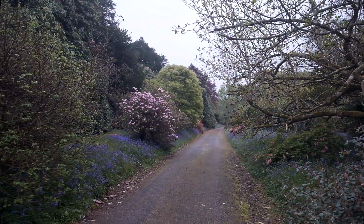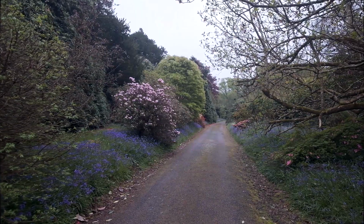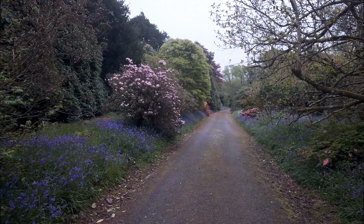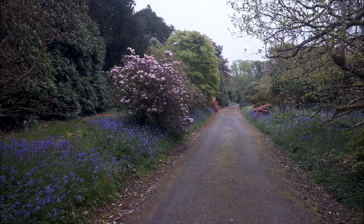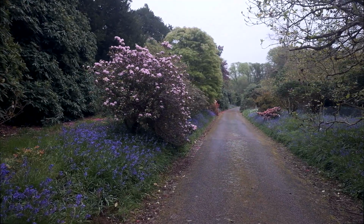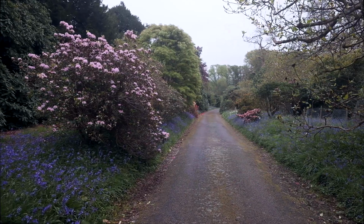So as we look down the drive and see bluebells everywhere, please do find time to come down to Burncoose Gardens in May, have a wander around, see some of the things that we'll be hopefully showing to the wider world at the Chelsea Flower Show, and just enjoy the tranquility of Burncoose Garden for yourself. Entry is entirely free when you visit the nursery.